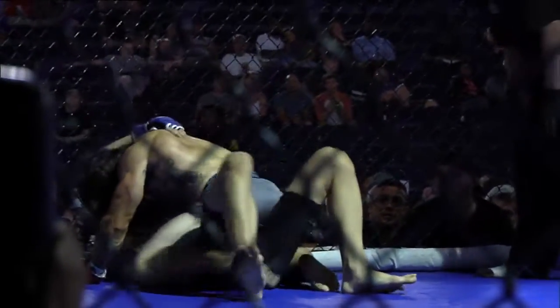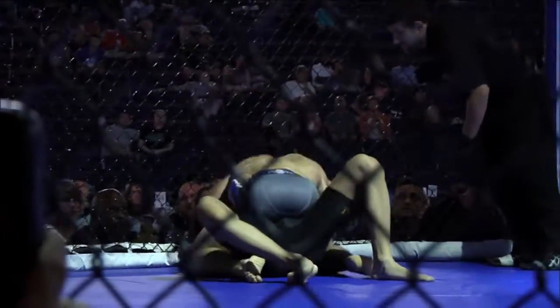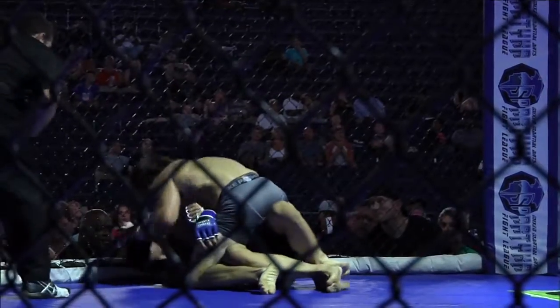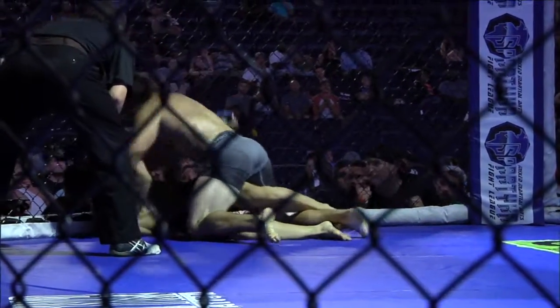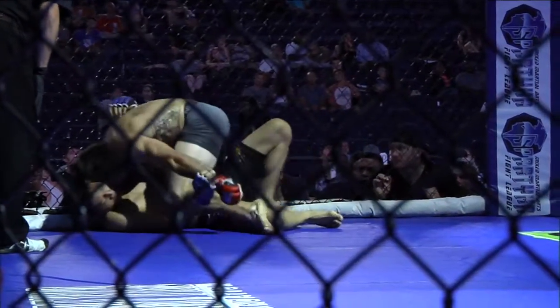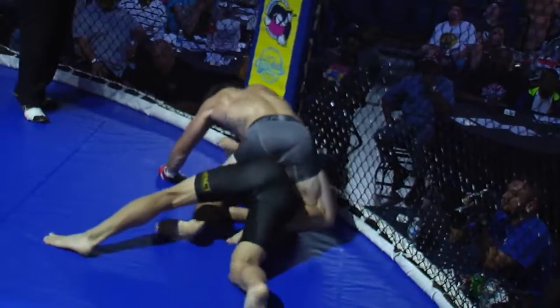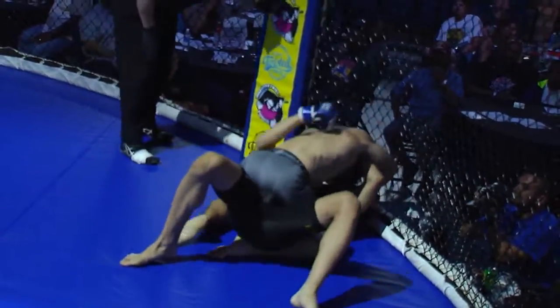Wow. Graham with the full mount, getting the grapevines in, trying to drop some ground and pound. He's at a little bit of a disadvantage because he's got him pressed up against the cage. Doesn't have as much leverage. Referee Sean Spath keeping a very close eye on this action here. Geno Quentin, very active, still trying to get out of this bad position. There is no quit in Geno Quentin.